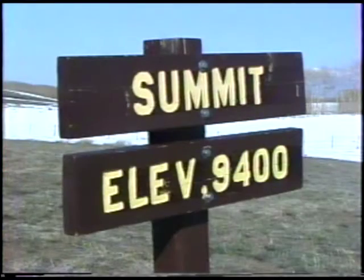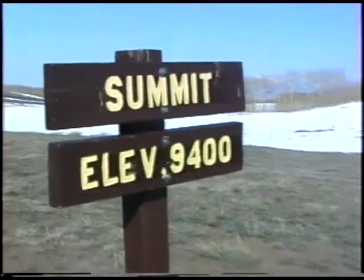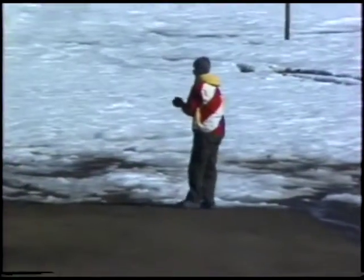Next, we headed north on Route 12 over another summit, this one at 9,400 feet. Joan couldn't resist taking a walk and making some snowballs. She was polite enough not to throw them at me. We continued on to Capitol Reef National Park.